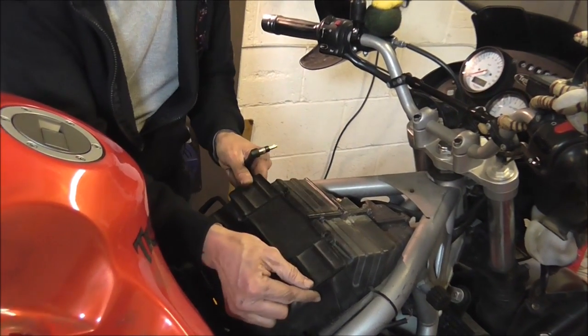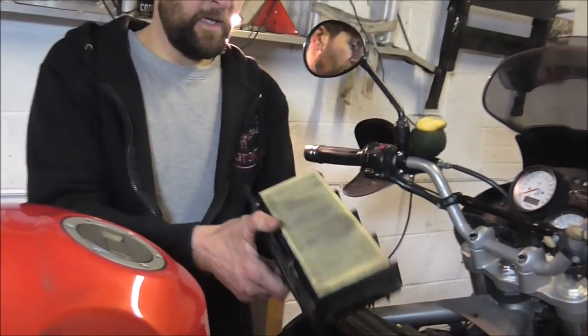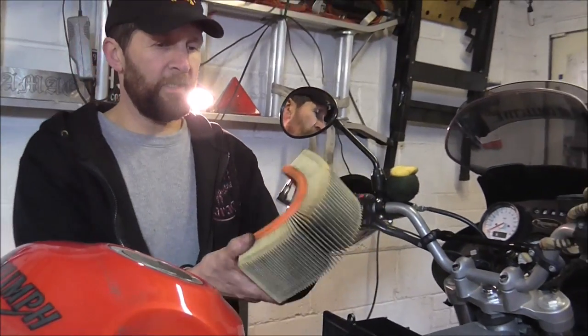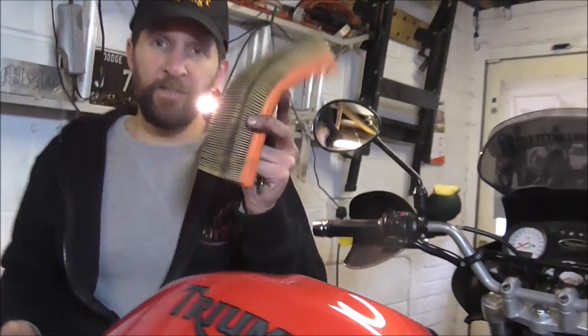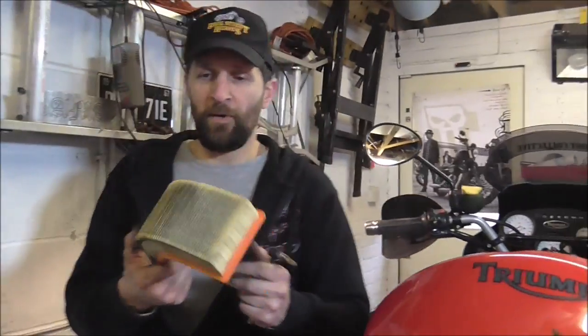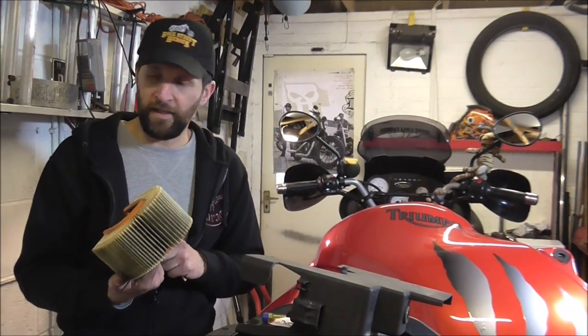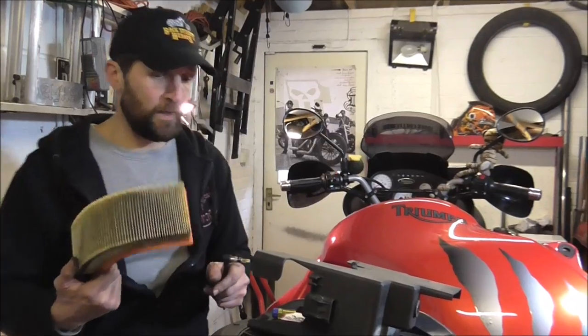Here we go, last one, right. Comes out like a cartridge, and what you've got is a crappy rubber and paper filter. Now you can buy these, obviously disposable. I don't believe in them, don't like them at all. That's not the answer. I think they clog up quite quick, and when you're done with them you have to throw them away, which is quite expensive.